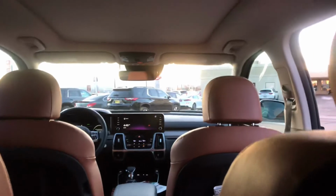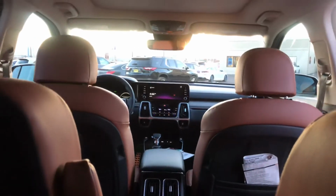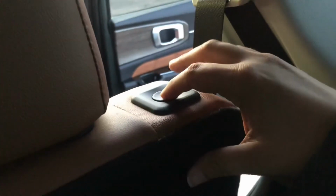Okay, so for example, let me point this out. Let's say I'm an adult, I'm back here in the third row. How do I get out? Well, I can go down the aisle again, which, I'll admit, was a little bit of a squeeze, but not terrible. Or I can press these little buttons on the seats. So if I press this little button on the seat, boom, seat slides out, goes forward just like on Telluride, and you are able to get out.